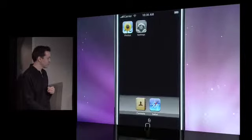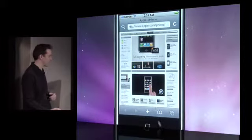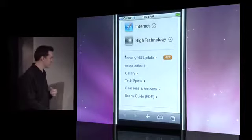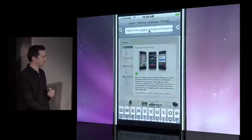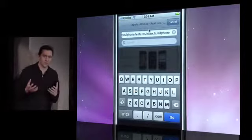And we have a full Safari built in. This is the same Safari from the iPhone. So if you double-click, it sends the double-tap event, the standard multi-touch event. You can tap on links. Go to links. You can even click up here and bring up the text fields. You could do searches. It's the full Safari built in.